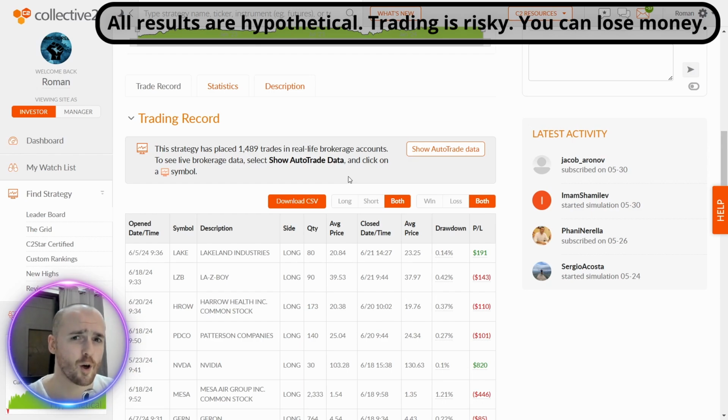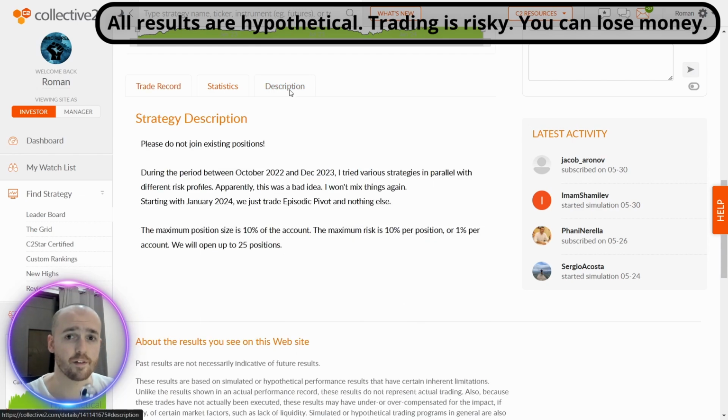Let me ask you this. When's the last time you used a signal service with this level of transparency? There's also a description tab where the manager explains what the heck their strategy is all about.